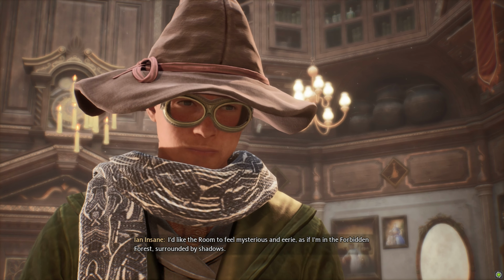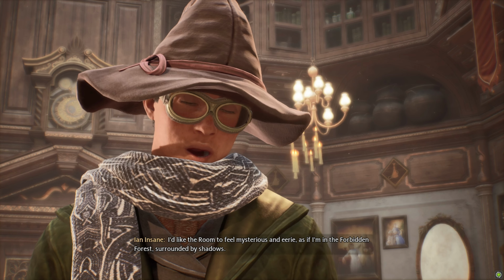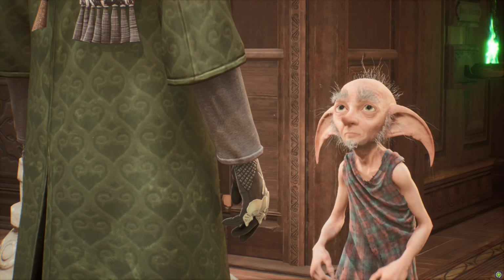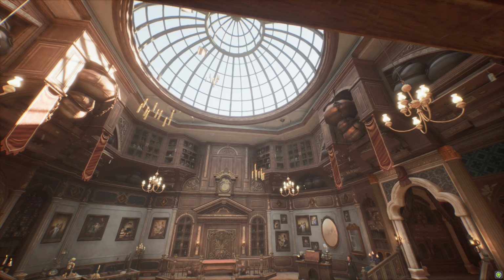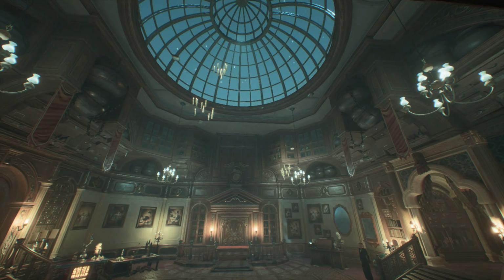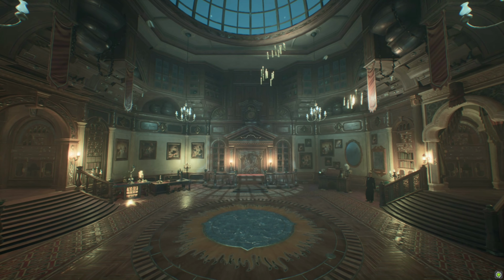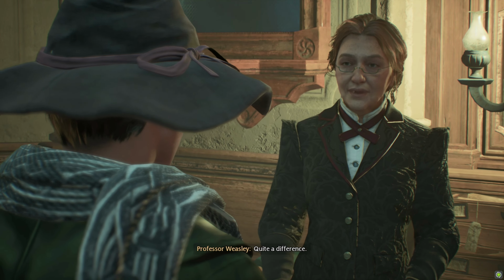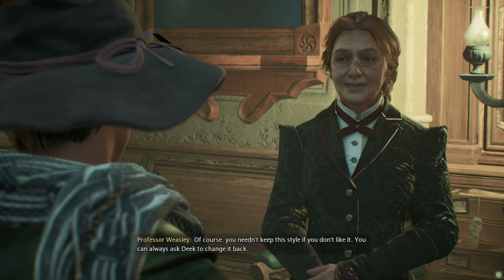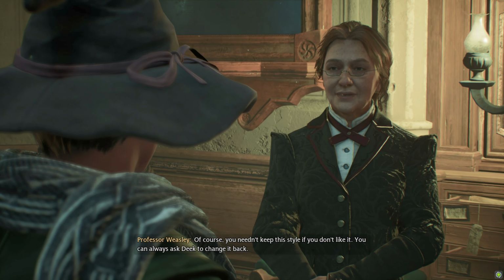I'd like the room to feel mysterious and eerie, as if I'm in the Forbidden Forest, surrounded by shadows. Oh, sounds perfect. Quite a difference. Of course, you needn't keep this style if you don't like it. You can always ask Deke to change it back.